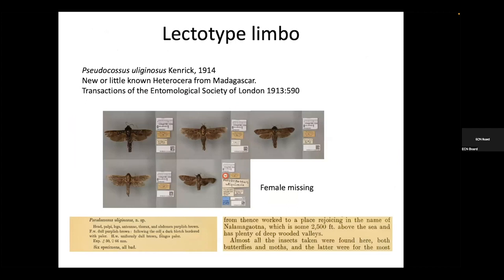And then we have something called lectotype limbo. So the original description here is brilliant. Specimens all bad. It doesn't beat around the bush. Males and females are listed. We found 5 males in the collection. The female appears to be missing. And if you notice, I've just added this in late, the type locality is not listed here. Just at the beginning of the article, the description says, thence work to a place rejoicing in the name of Nalama, I shouldn't even bother with that, should I? So 2,000 feet above sea level, etc., etc. And it says almost all the insects were found there. So what does that mean? I'm not quite sure. So anyway, we've got one specimen labeled with the red type label again.